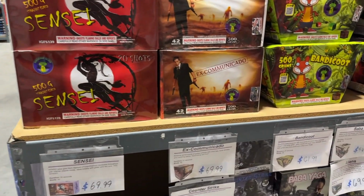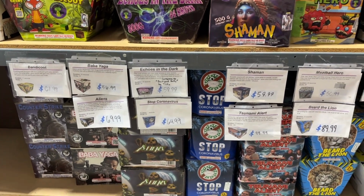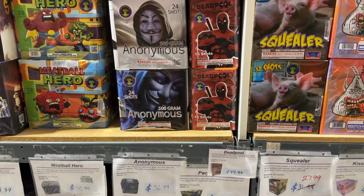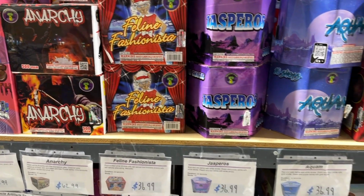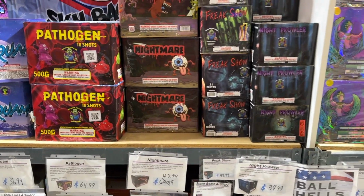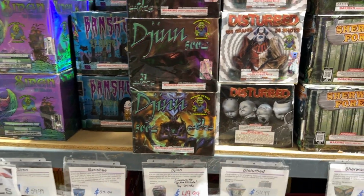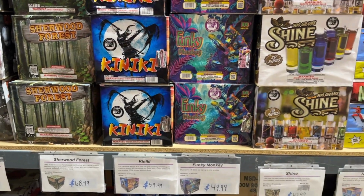We have Smoking Alien. More Smoking Alien. 500 grams. These are all really good. Siren's Loud, and I like that. That's Zombie brand after Smoking Alien. Hardcore Pyro.